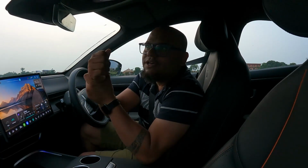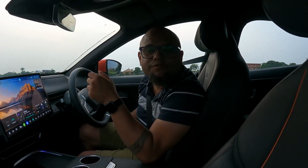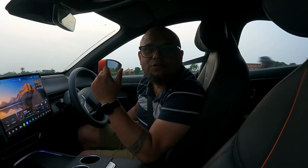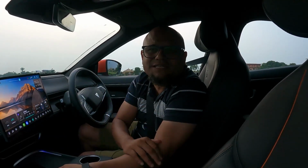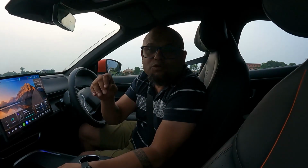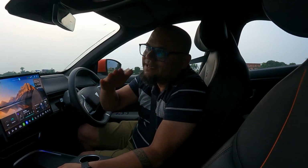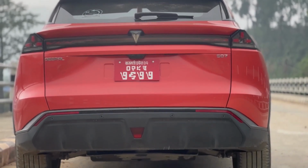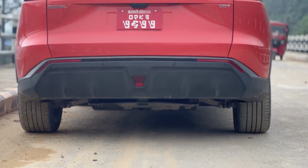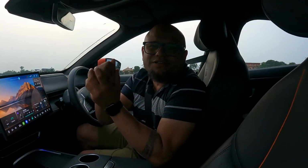This car looks good. Sometimes you don't like the way a car looks from the front, sometimes the profile, sometimes the back. I like everything. One thing I'm a little concerned about is the approach angle and departure angle. In the departure angle, the design shows a little part of the back shock absorber and battery. That is a little bit of a concern for me, but it's not that pronounced.